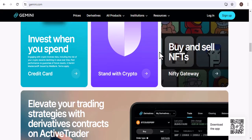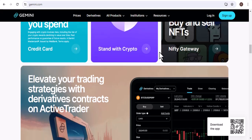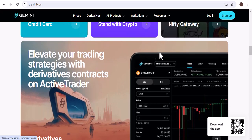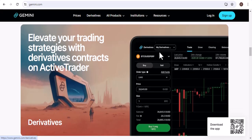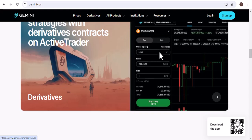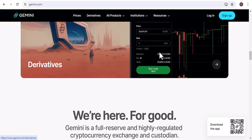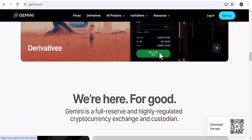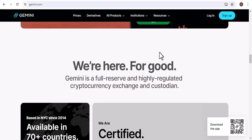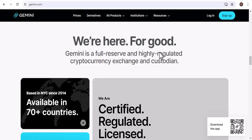Contact Gemini support. If you are having trouble releasing funds from Gemini, you can contact their support team for assistance. Keep track of your transactions. It is important to keep track of your transactions so that you can see when your funds will be released. Be patient. It is important to be patient and understand that it takes time for Gemini to process transactions. Check the status of your transactions. You can check the status of your transactions in your Gemini account. Use Gemini's customer support if you have any questions.